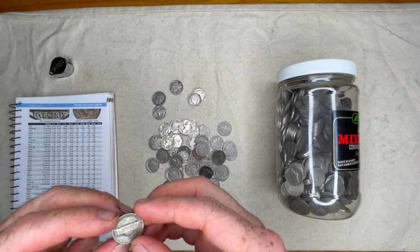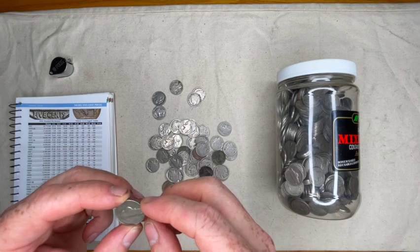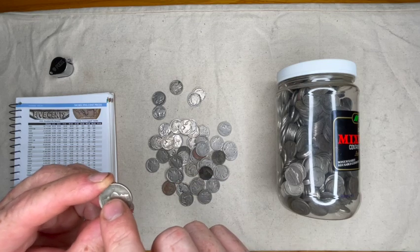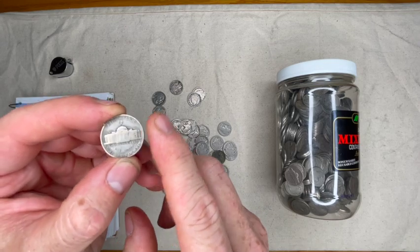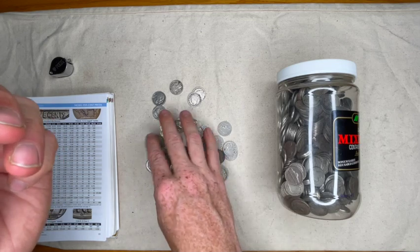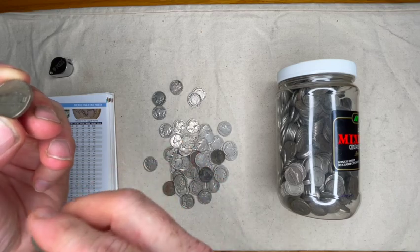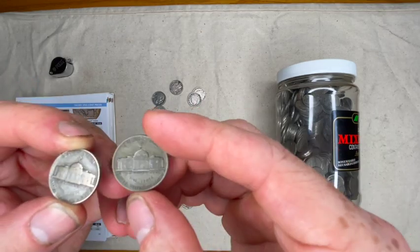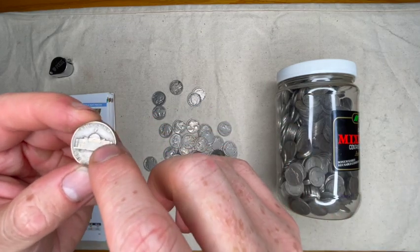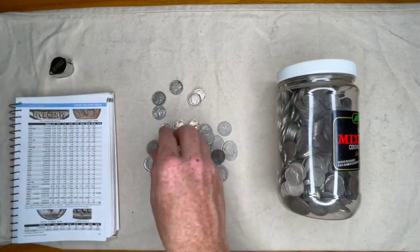Some of the earlier part of 42, they're not silver. And the way you can tell if your 42 nickel has silver is the mint mark. If you can tell, the mint mark is above the building here. And I don't know if there would be one in here that is not silver, but here's another one. It's a 43, but it's very easy to tell. Just look for the mint mark. As long as the mint mark's above the building, you'll be able to tell. Quick and easy.